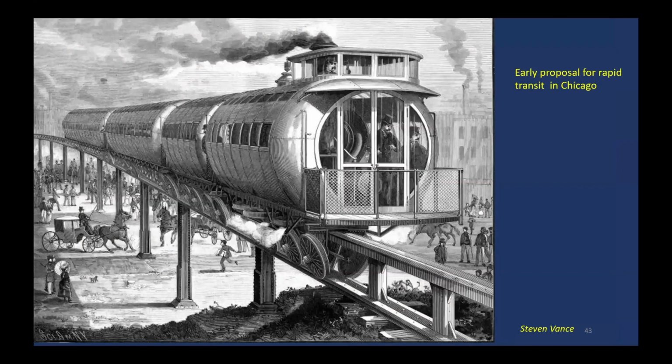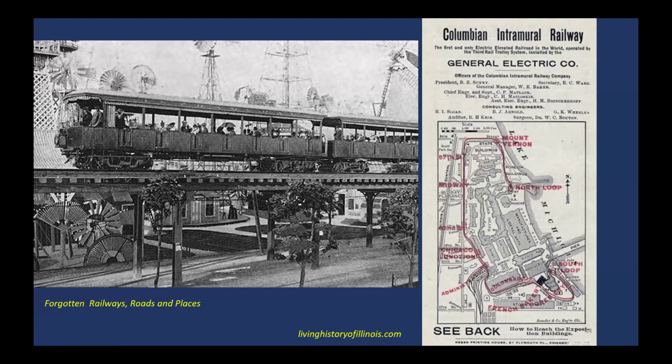The early proposal for the Lake Street line was going to be this. And I think that it would have been interesting, but I'm kind of glad that they came up with more conventional technology. So the first electric elevated railroad in Chicago was not even part of the present L system. It was part of the World's Fair, the World's Columbian Exposition of 1893, and it ran around the fairgrounds.